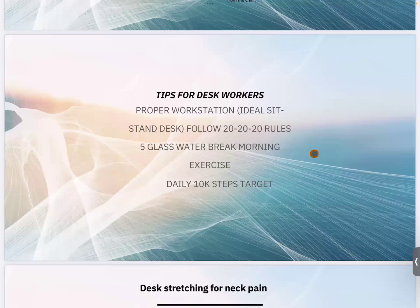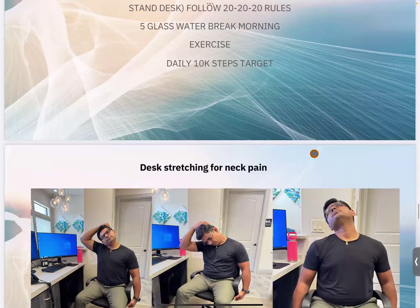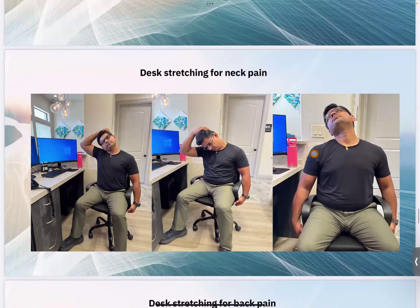Daily 10,000 step target. When you're sitting the whole day, you need to make sure you take time in the morning, in the evening, whenever you want, to hit that 10,000 goal. Because if you hit the 10,000 goal, then you're really helping your body to recuperate after those 8 hours of sitting.